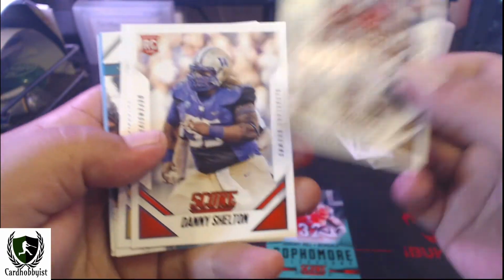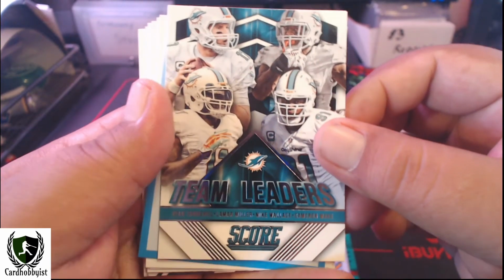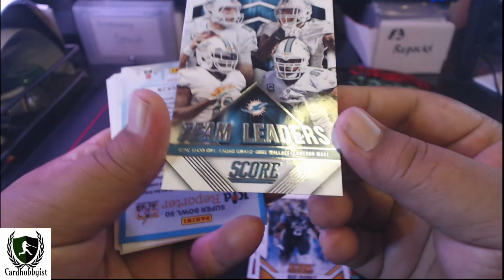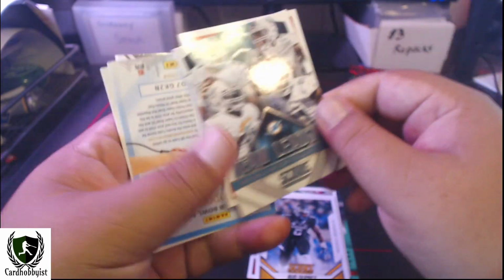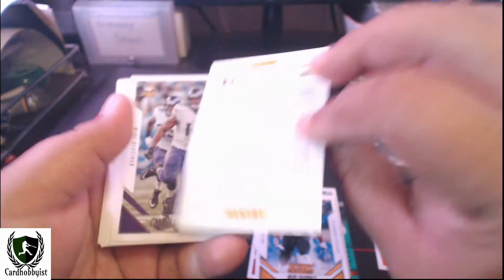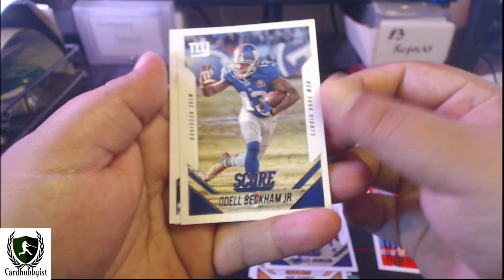We got Andrews Pete. We got a big Danny Shelton. Bud Dupree. Hey, there we go. Team Leaders, Dolphins. Looks like we got a Kid Reporter right behind it. This has got Tannehill, Lamar Miller, Mike Wallace, and Cameron Wake, the Beast. Nope. And a Jerry Rice, Gridiron Heritage. Pretty cool. We got Kid Reporter. We got Charles Johnson. There's an OBJ.